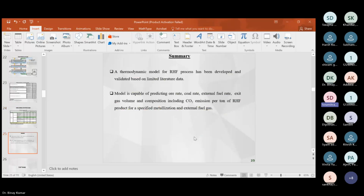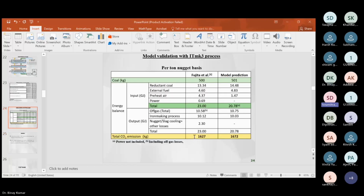Excuse me, sir. In zone 3, have you considered the exothermic reactions, the energy coming from the exothermic reactions that happen during that? Yeah, everything has been considered, whether it is endothermic reaction or exothermic reaction. The summation gives you the net energy requirement in zone 3. Okay, fine.